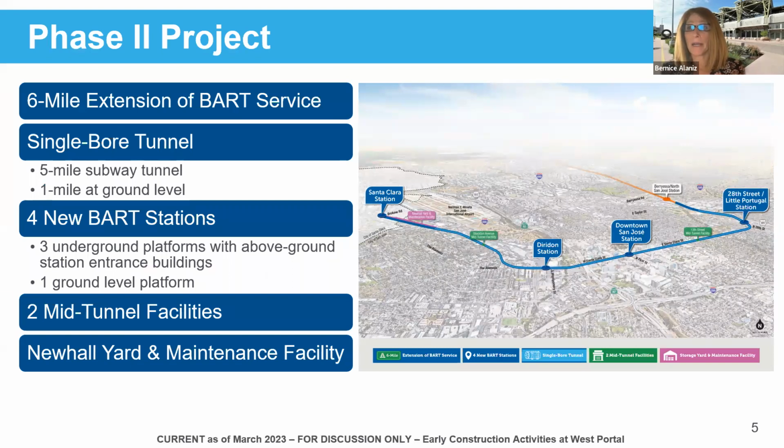It is a 6-mile extension of the regional BART system. And it begins at the recently opened Berryessa Station in Northeast San Jose. It opened in June of 2020. It includes 4 stations. 3 of those stations are what we call underground stations, but they really have an above ground station building and boarding is underground. And then we have an at-street-level station in Santa Clara. And at that station, there's also a rail maintenance facility and yard for the trains.